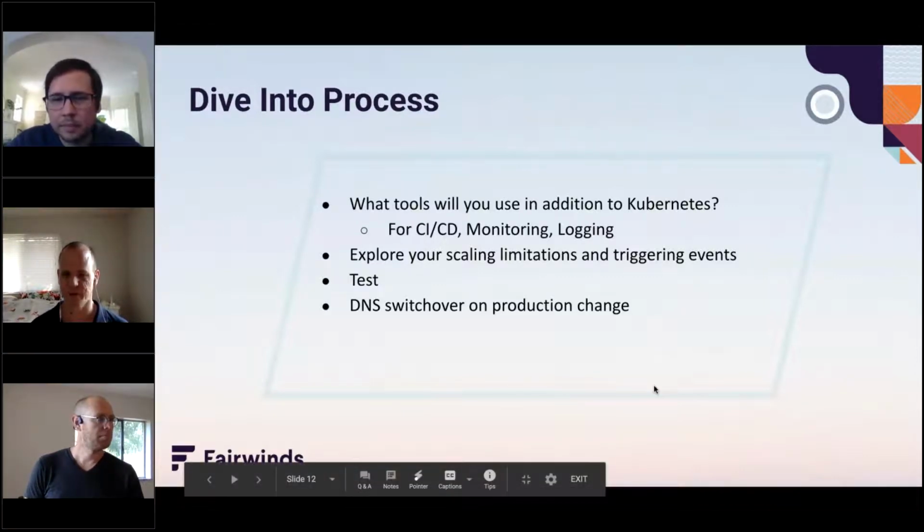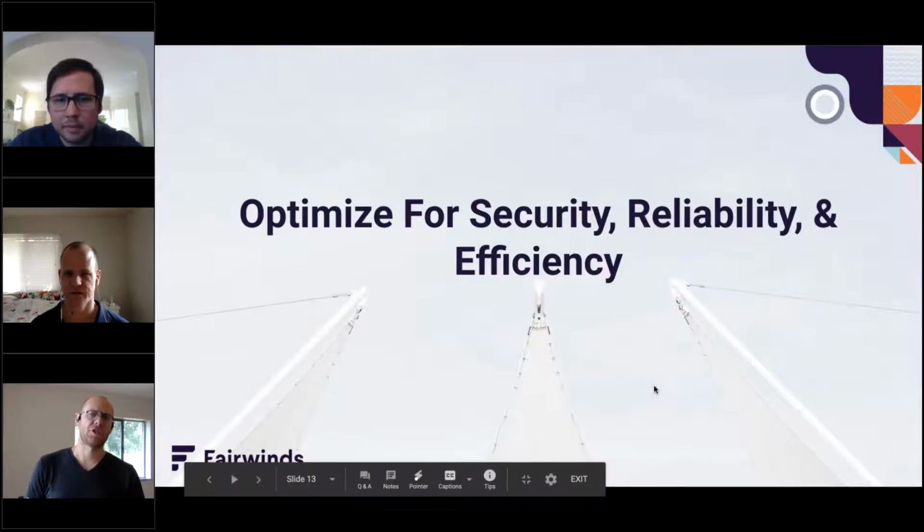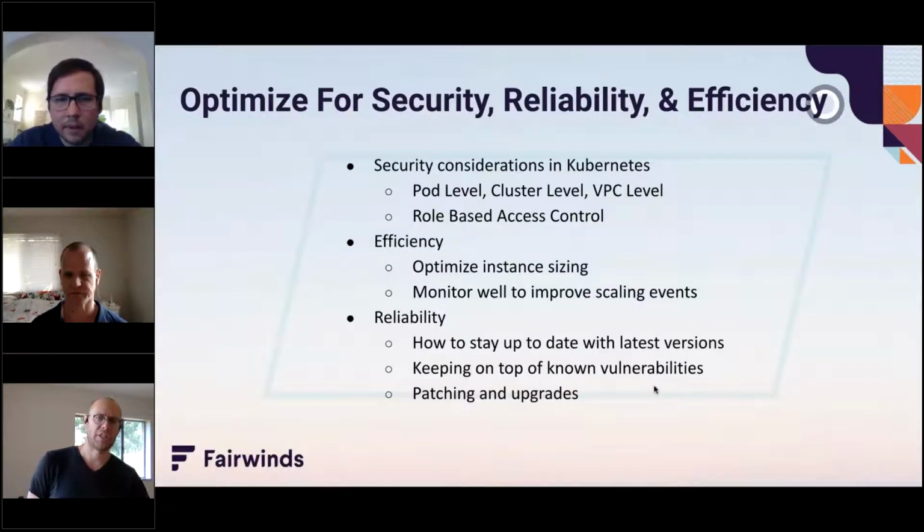So let's move on. Optimize for security, reliability, and efficiency. So, you move out of a PaaS and now you own the entire infrastructure, and there are a lot more places to make mistakes. Nate, can you talk about all the different levels that companies need to think about security in Kubernetes? Sure, yeah. So I'll take that first bullet point, or that sub bullet point, and kind of walk backwards through it.